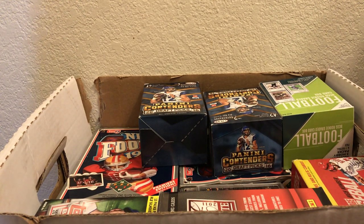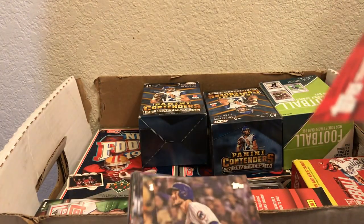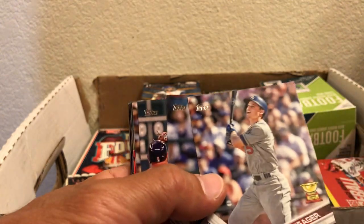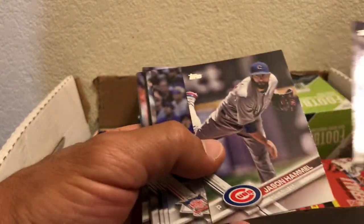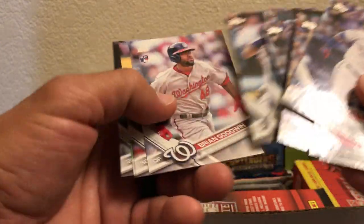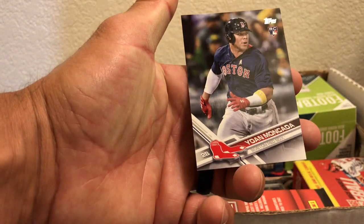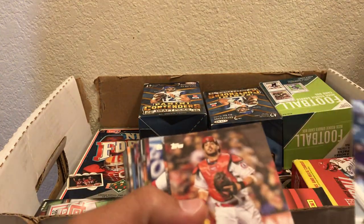Oh my gosh. We're not even on the... Francisco Lindor. Young Lindor. Corey Seager Gold Cup. This guy would just break and then put stuff in boxes. There's some good stuff in here, man. David Dahl rookie. Dansby Swanson rookie card. Yan Moncada rookie card. Oh my gosh. We're literally on the first box. Dallas Keuchel, Giovanni Soto.